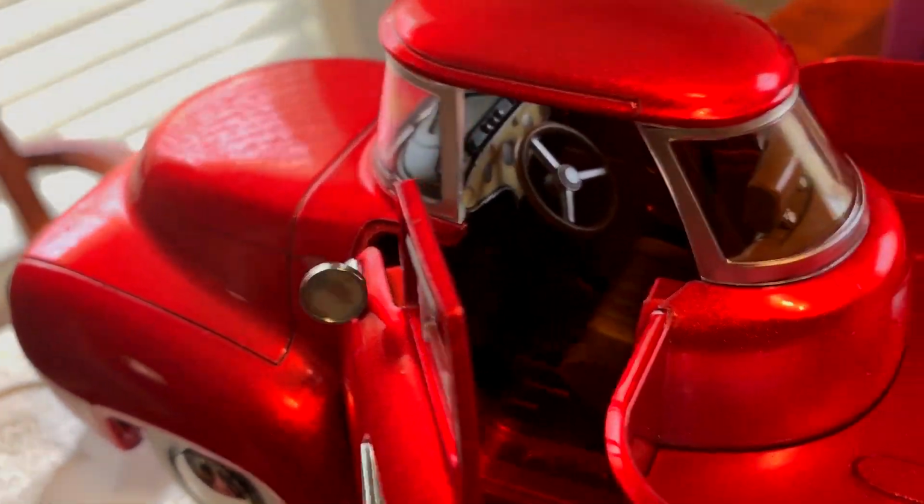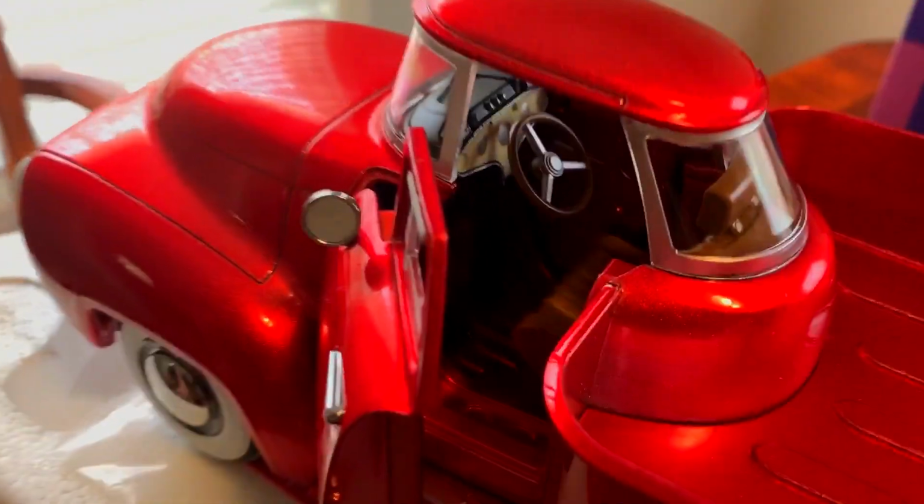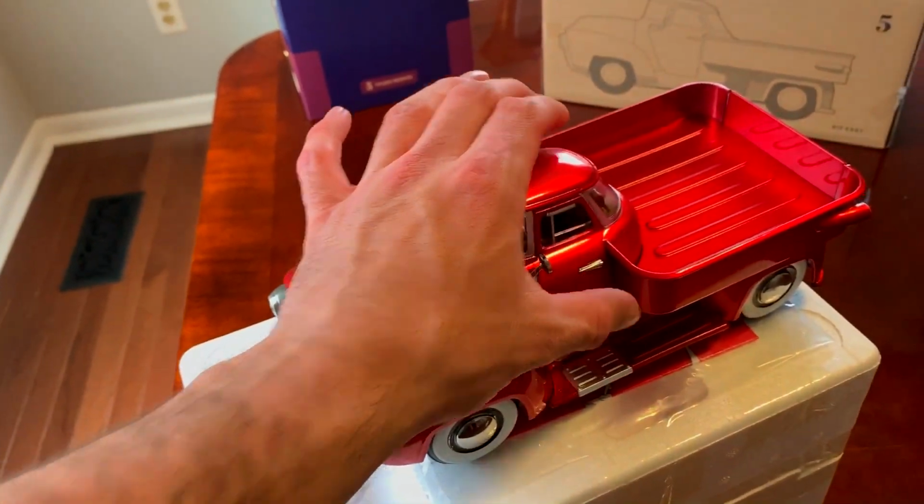Got all your dials, everything painted up in there. It's got your stitching for the seat. It's got your speakers detailed onto it. You can see door handles. So they didn't skip out. That's why I like the Wand Company's replicas, because their quality is top notch.